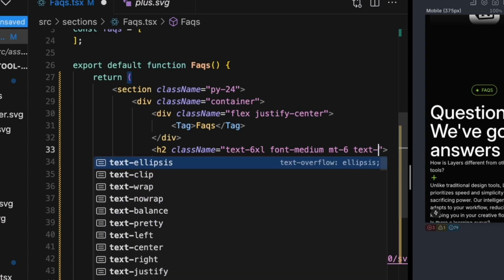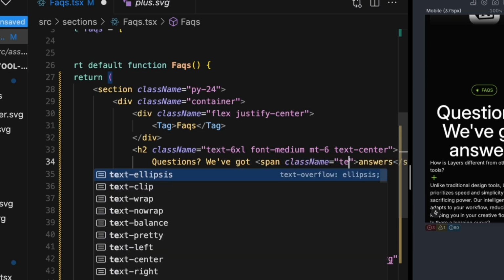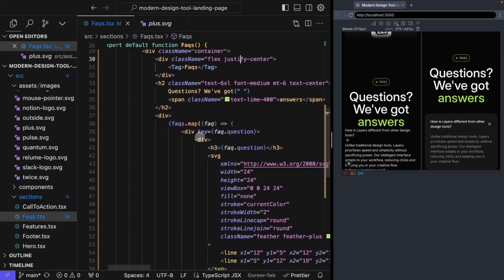And we'll also say text center to make sure that the text is aligned towards the center of the page. For our span tag here, we'll give that a class name of text lime 400 to give it the right color. For our FAQs, we know that each of our FAQs is going to have some styles as well.